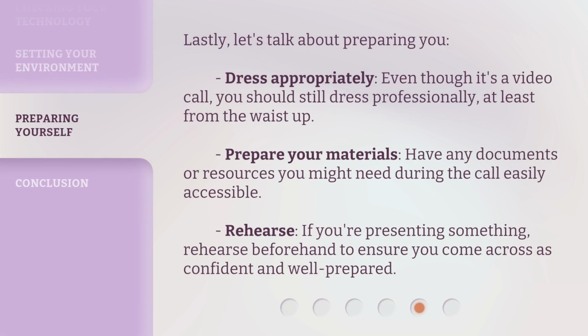Lastly, let's talk about preparing you. Dress appropriately. Even though it's a video call, you should still dress professionally, at least from the waist up. Prepare your materials. Have any documents or resources you might need during the call easily accessible. Rehearse. If you're presenting something, rehearse beforehand to ensure you come across as confident and well prepared.